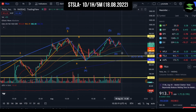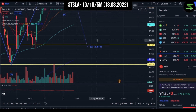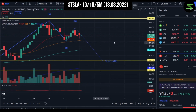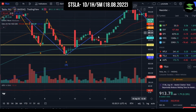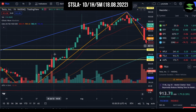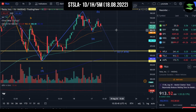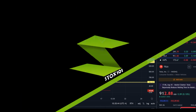If the market comes down over here, it might stay range bound for a few days. Now, this is rare for Tesla stock because Tesla never stays range bound, but this is a possibility. As you guys can see right here, we have been bouncing constantly between this support and this resistance level, and I personally think that this might be a possibility. With that being said, let's jump into the 5-minute chart and analyze the intraday sessions.